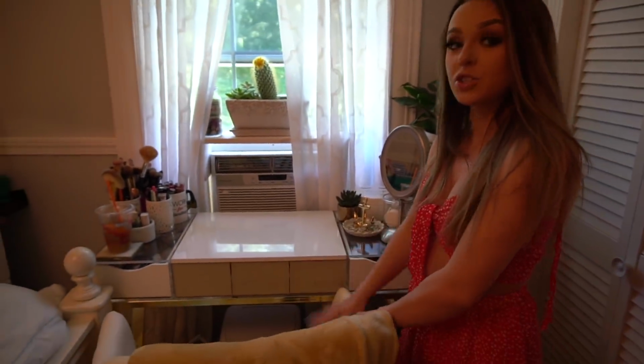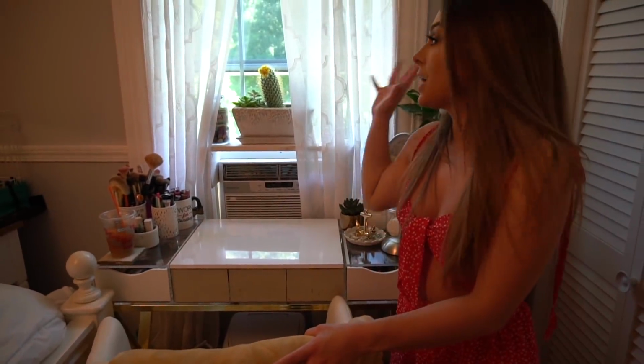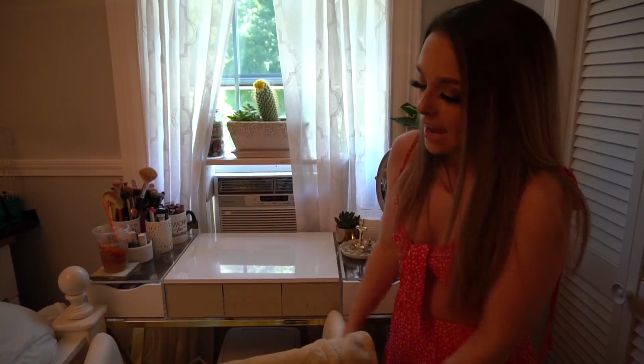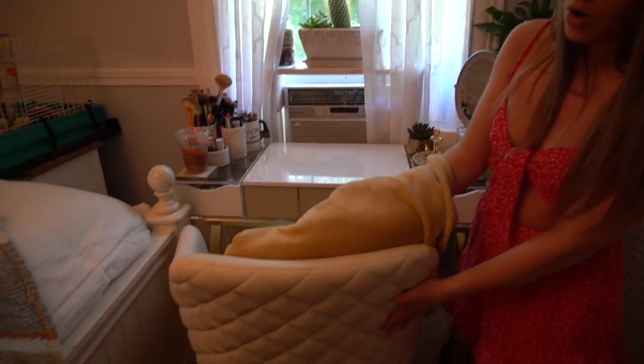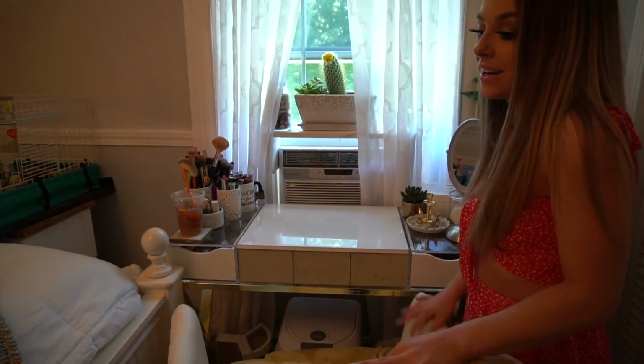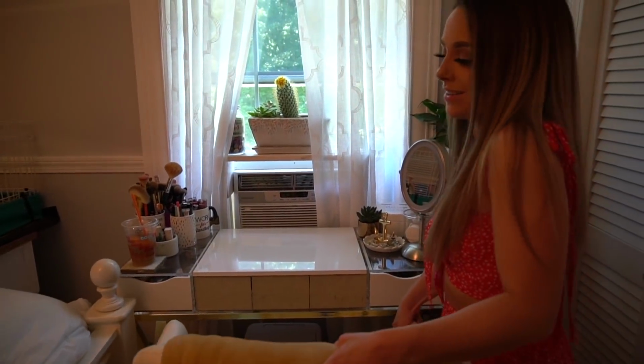Coming over here to my vanity, this is where you guys see all of my makeup tutorials happen and where I get ready every morning. I have this chair. This is from HomeGoods. Just throwing this little blanket over it. It's nice when I'm editing or getting ready and I'm cold.